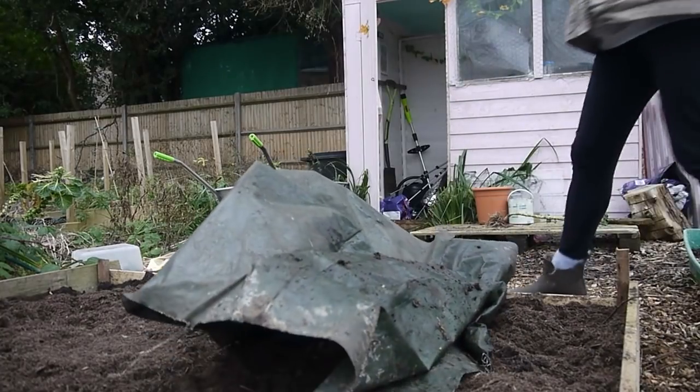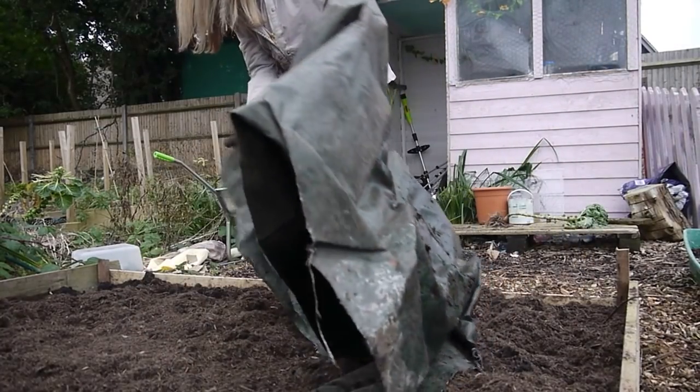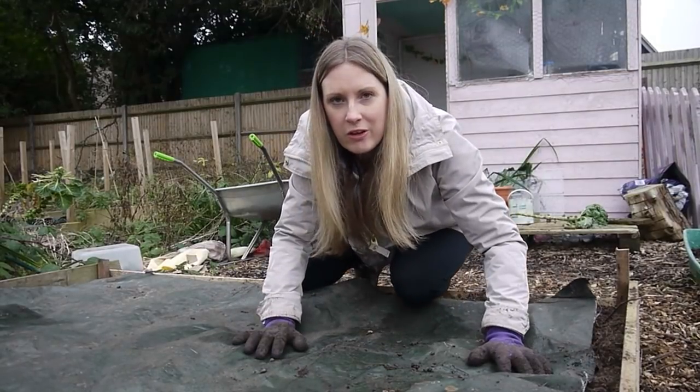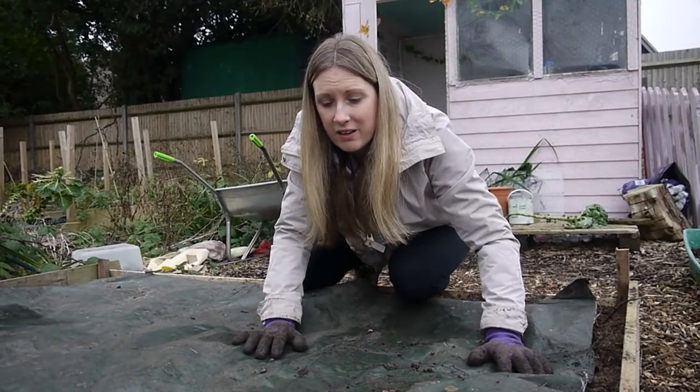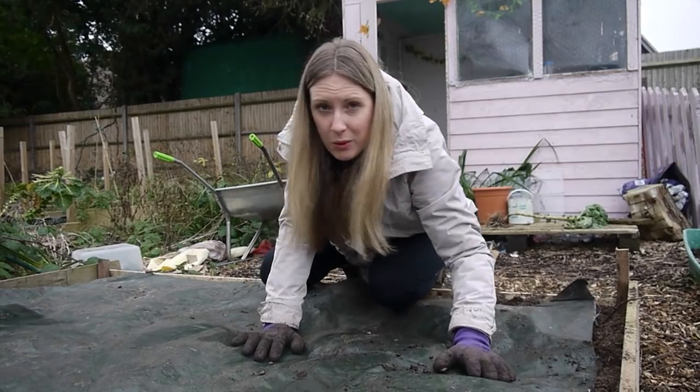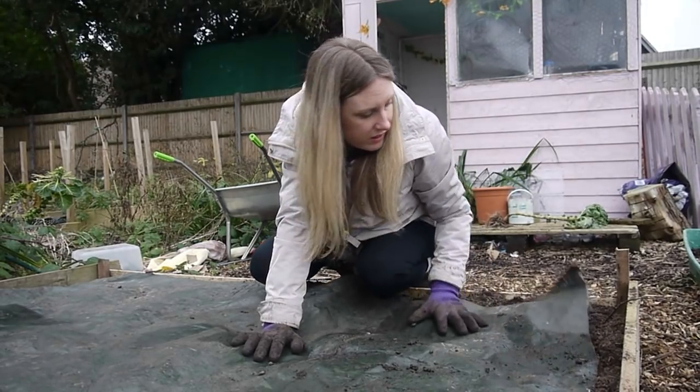I keep finding ground sheets. Somebody said that I should put one over my new raised bed to keep the heat in, so it's ready to plant in. I think I might do that now. What that'll do is warm up the soil a little bit earlier so that it's ready to plant into whenever I'm ready. I think it's quite a good idea, so I'll leave this over it, I think.